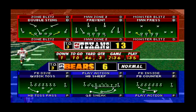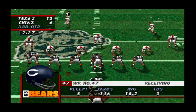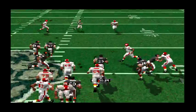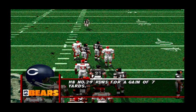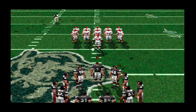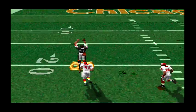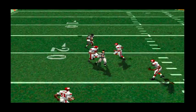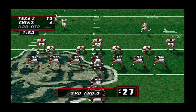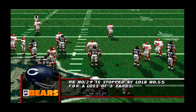Number 47 makes the catch for a gain of 28. On a first name basis with dirt. Incomplete. That brings up third and three at the 47. Number 55 with the tackle.